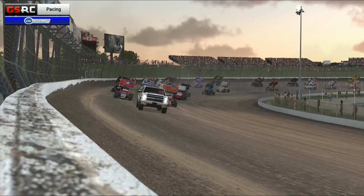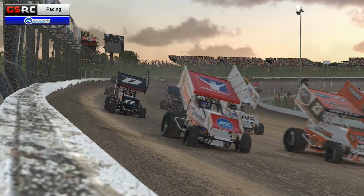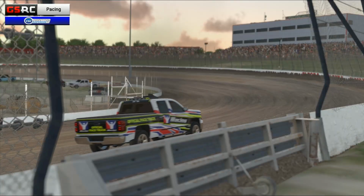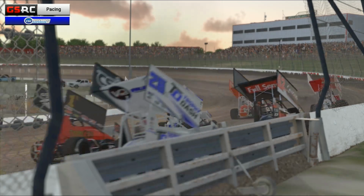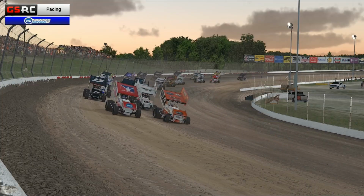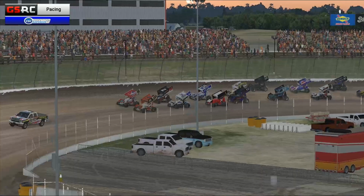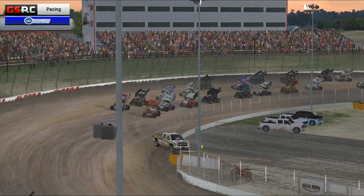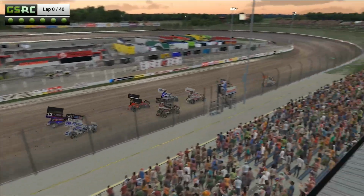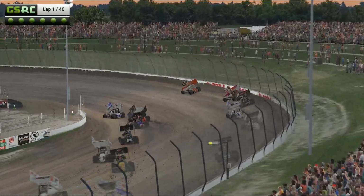Behind the pace car, the drivers get ready to launch into turn 1 at full pelt, trying to find some space on the racetrack as they cycle through and into the corner, as the pace truck dives down out of the way. In the hands of Kenny Miller, green flag in the air. We're racing for the A main at Eldora.